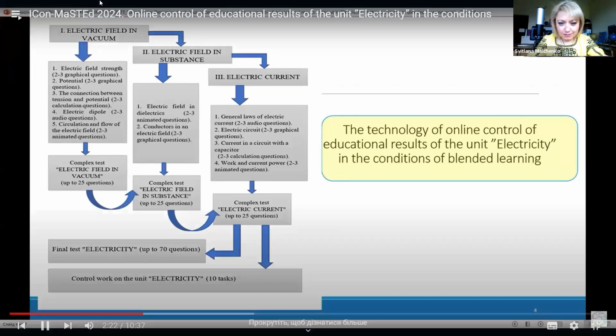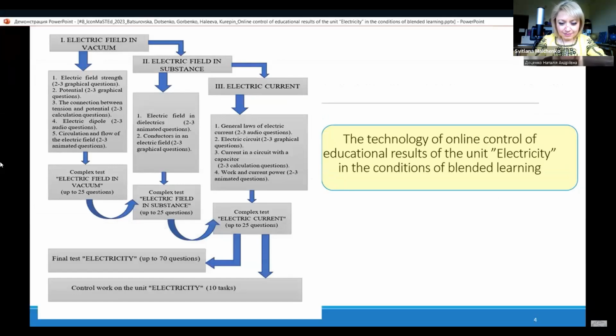The unit electricity consists of the three topics. It is electric field in vacuum, electric field in substance, and electric current. For each part, there are outlined the topics. For example, in the first part, electric field in vacuum, there are outlined electric field strengths, potential, the connection between tension and potential, electric dipole, circulation and flow of the electric field. For realization, the online control of educational results of this part of the unit electricity, there were used the graphical, the calculation, the audio, and the animated questions.